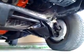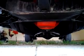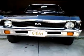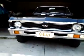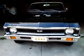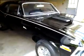Got the sunlight causing me problems again here, but just trying to get under the car a little bit. Again, pretty nice car. I challenge anyone to find another 68 through 72 Nova with this sort of mileage in this condition. Or better yet, I'd challenge anyone to find any Chevrolet, 65 to 72, with this sort of mileage in this condition, with original paint, original interior, and show it to me. It's the only one I've ever found like this.